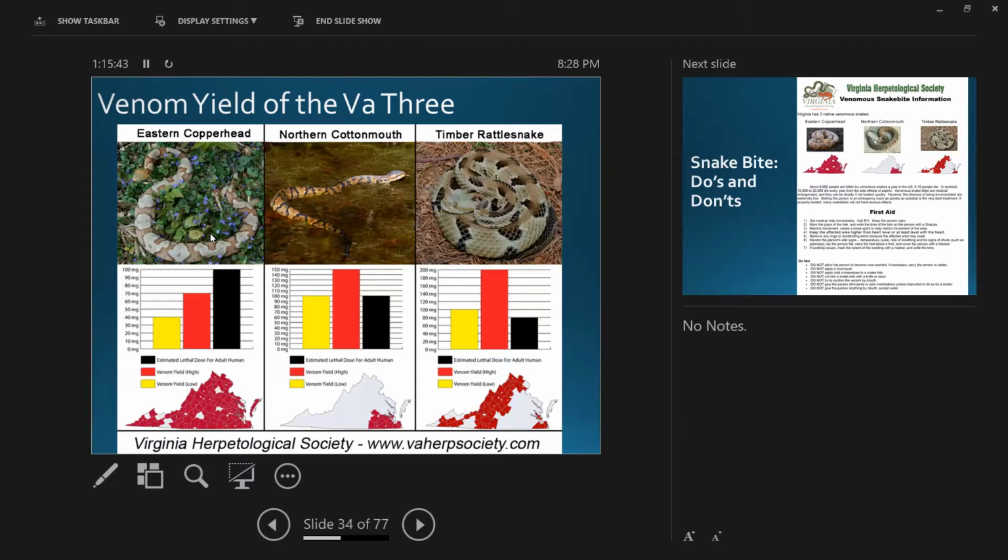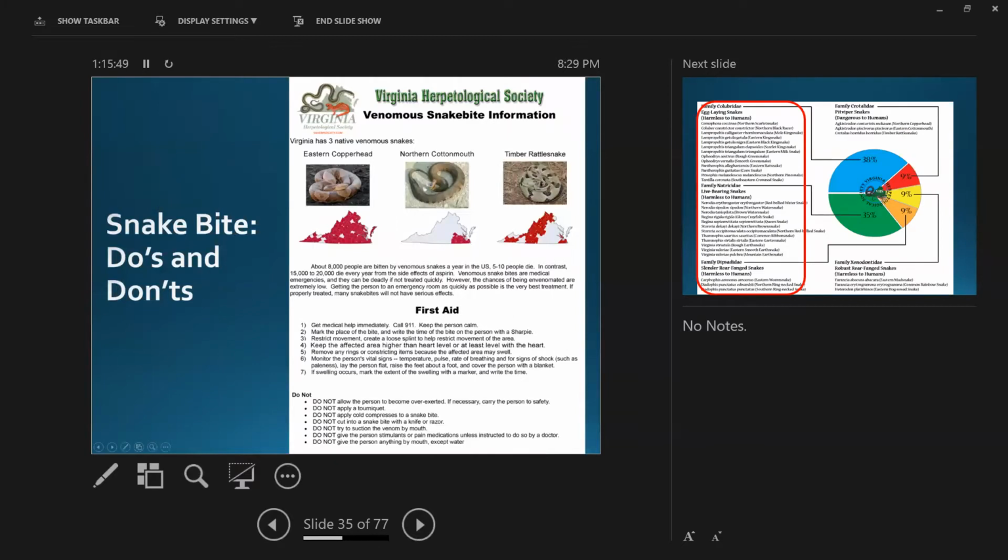Now, the recommendation, if you do get bit, and this is on our website, so you can probably go on our website and pull this down. The first thing you want to do, no matter if it's a copperhead or whatever, is get medical help as quickly as you can and stay calm. Stay calm, because if you get really excited, which I know it's hard not to if you just got bit by a venomous snake, the faster your heart beats, the quicker the venom starts spreading through your system. So try to stay calm as much as possible.